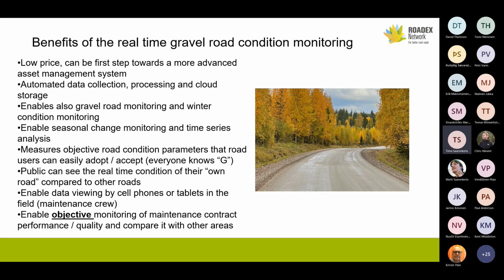And also what is good is that you can monitor gravel roads, which with a laser beam-based system you cannot measure. The accelerometer is for measuring roughness, and also in winter you can measure, as you have already seen. Then seasonal changes monitoring and time series analysis, as we've been showing.